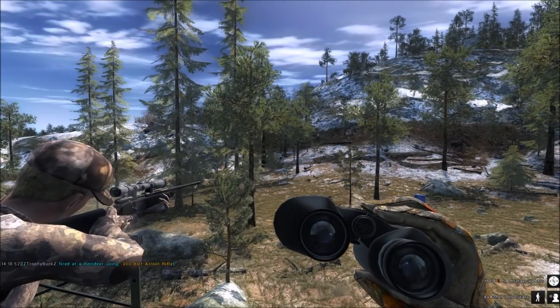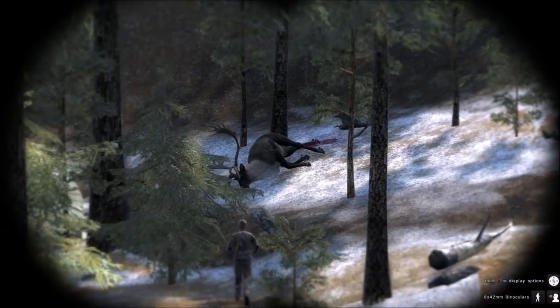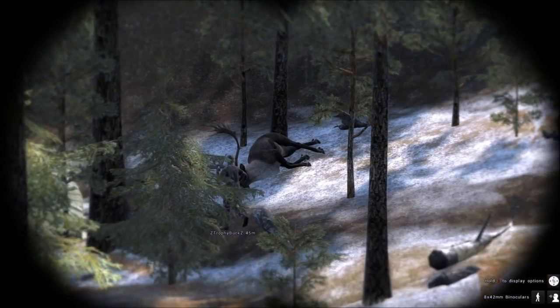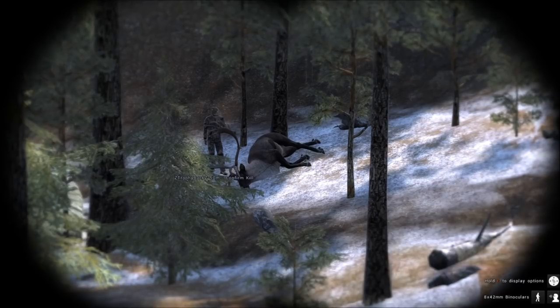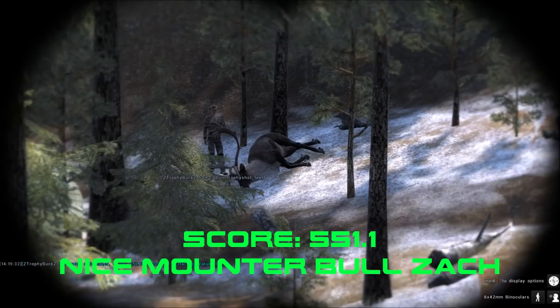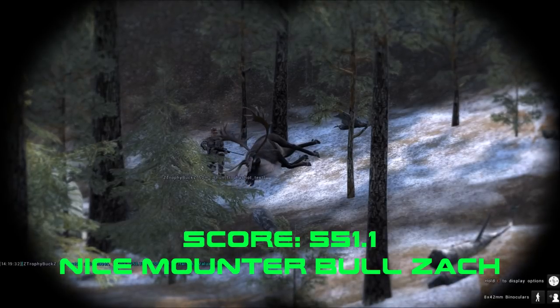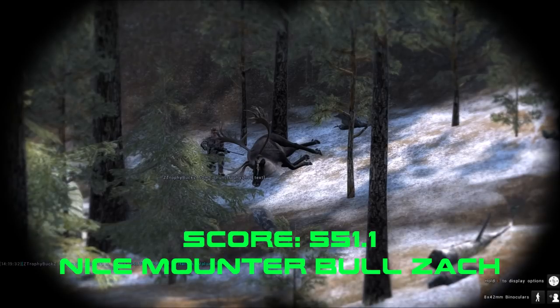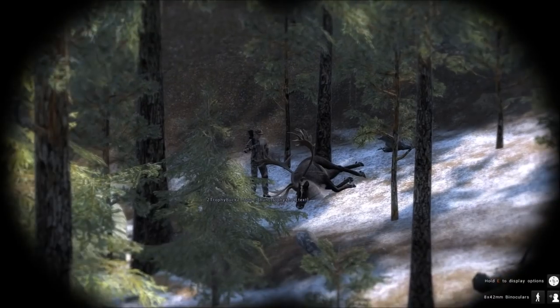All right, well, go over there and go see how big he is. I might mount. Yeah, he's a really nice bull. He's probably 560, 580s. 551.1. Awesome bull. Great bull. Biggest I've shot in a long while. Oh, yeah. I think I'm going to put this one in my lodge. Yeah, he looks all of 600 plus. Giant. Can see him from here really good.